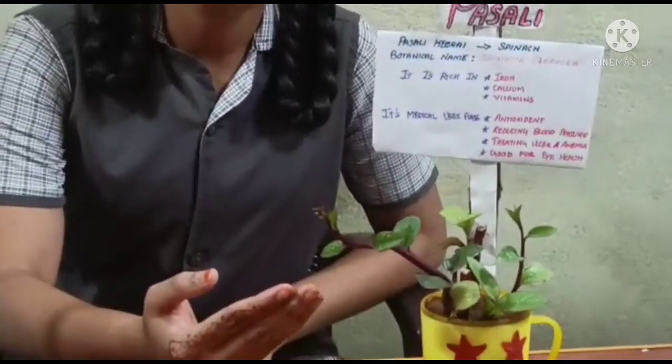My first work every day in the morning is to look at my plants and water them. In the evening, when I return from school, I again water my plants. I waited eagerly to see the first leaf appear. This made me happy and motivated my interest.